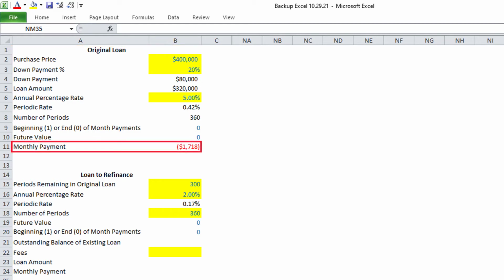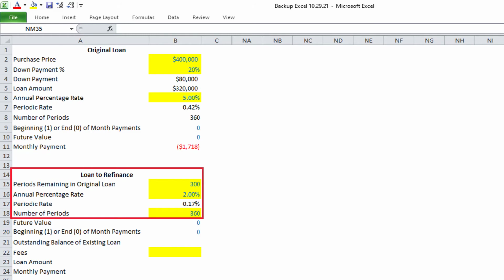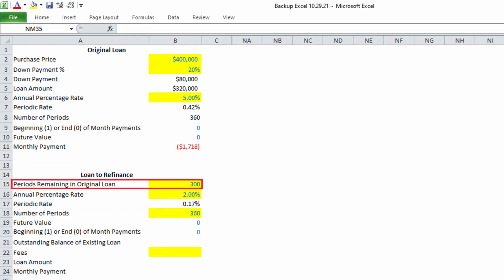And if you need a refresher on how to calculate monthly payments of an amortizing loan, please see the link above and reference back to part 1 of this video where I review the amortizing loan payment calculations in much more detail. So if we move down, you can see I have the refinancing loan assumptions that we just reviewed. So you can see the periods remaining on the original loan are 300, and as 5 years have gone by, we get that by subtracting 60 periods from the original loan term of 360.